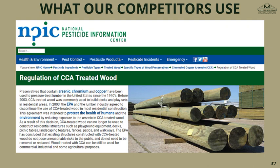New to our operation is that Mallett Buildings has now quit using CCA posts. Our 2x6s, 2x4s, and all of our other lumber that was used over the last 10, 15 years has been CCA treated wood. The problem that has occurred is the EPA and the lumber industry have agreed to discontinue CCA treated wood in most residential construction. Why? There's arsenic in those posts.